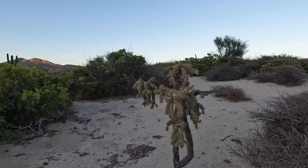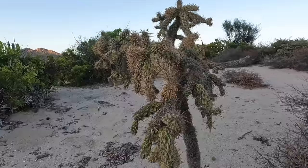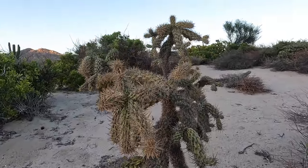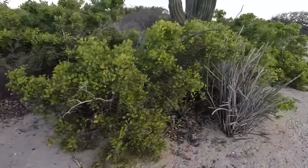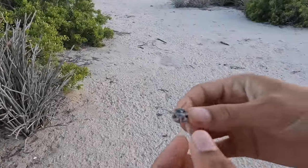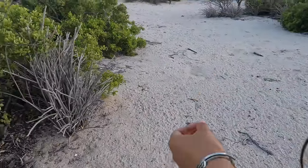I really like these ones. I don't like standing on them. Did you stand on one? I'm leaving. What did you stand on? See that? I stood on it. Oh, Bella. Oh, hurts, let's go.